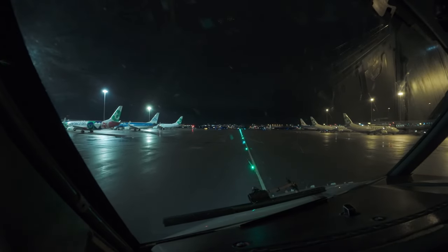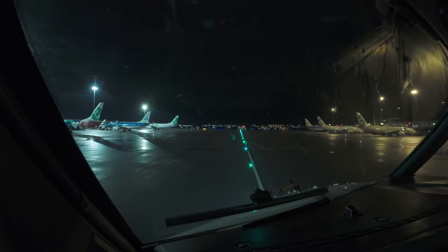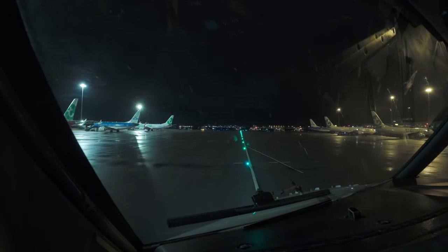Delta 51. Yes. Het Marshaller. Marshaller, oké. Okay, taxi ligt uit.